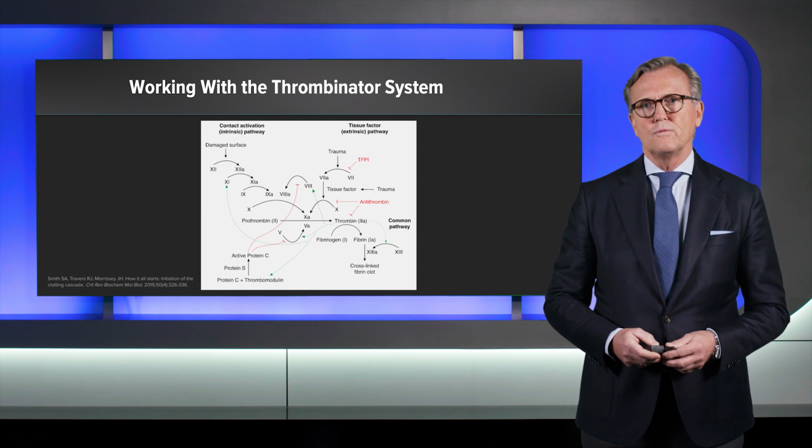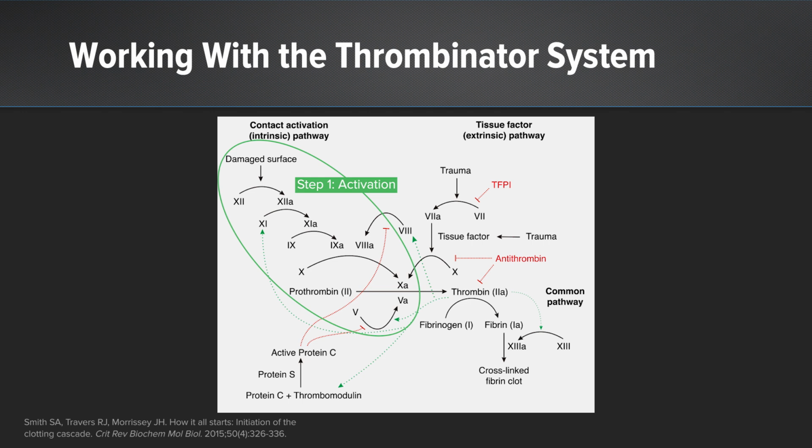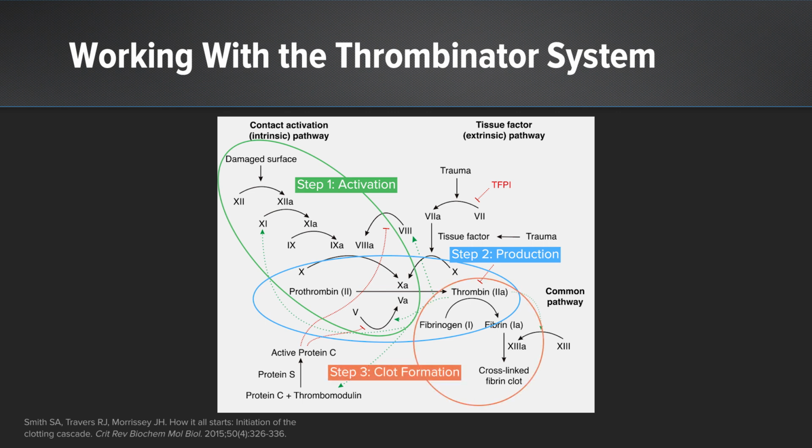We can break down the process into 3 steps. The first step is the activation. The second step is the production step. And finally, the third step is clot formation, as you can see here.